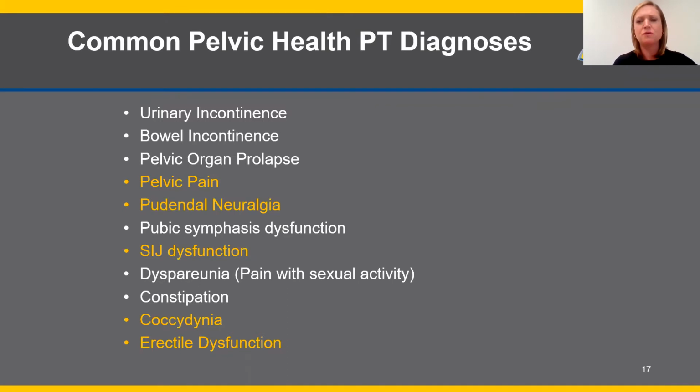I'm not sure how many of you in the audience treat pelvic health or not. Here, at least at Johns Hopkins and in our clinic, we treat all genders, any age, anybody who has a pelvis. The more common diagnoses that people are familiar with are incontinence, both bowel and bladder, pelvic organ prolapse among women, and a lot of pregnancy and postpartum related conditions.